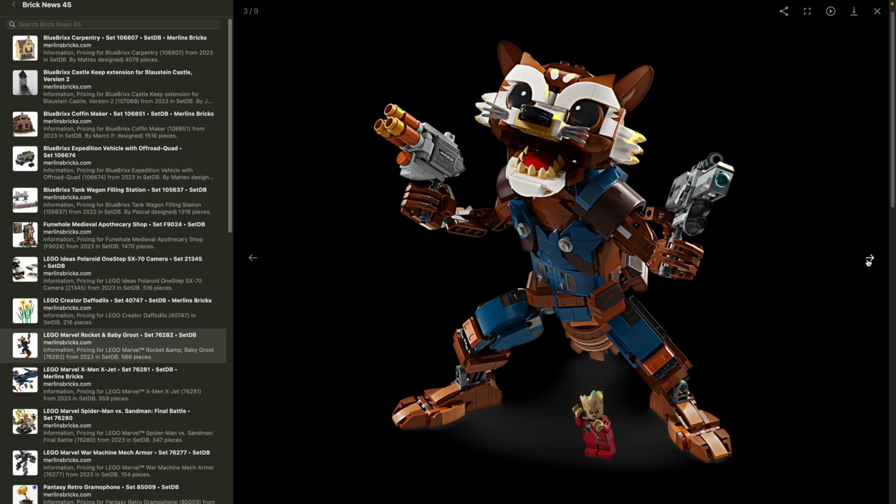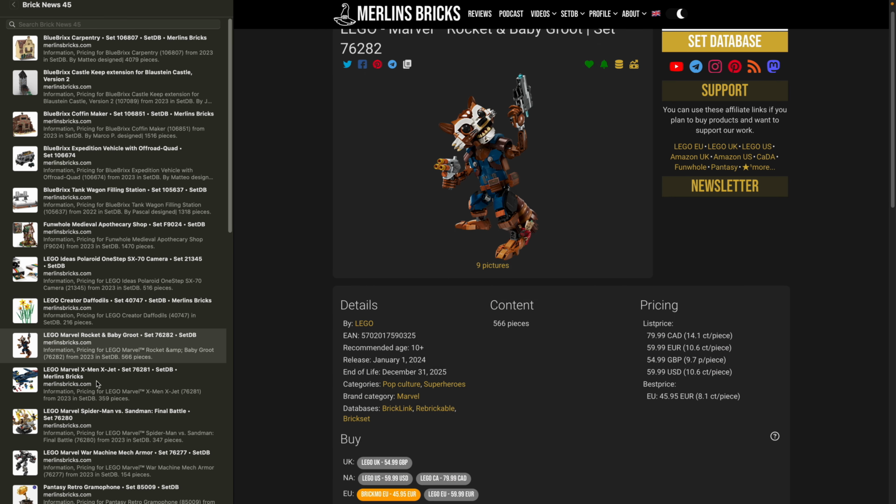Great work by the Marvel design team. The figure is quite flexible. Baby Groot as a minifigure is also quite nice. So yeah, what's not to love about this set?